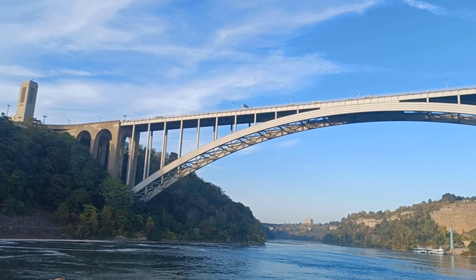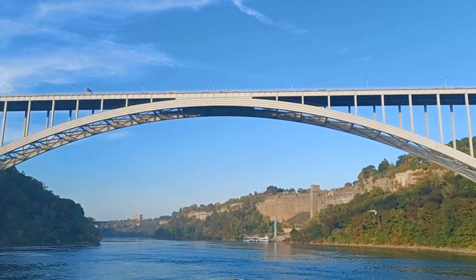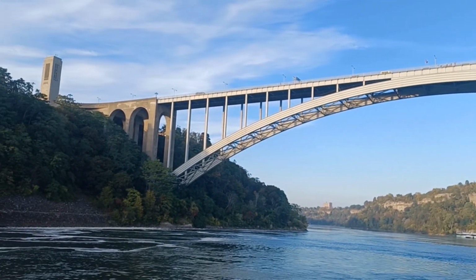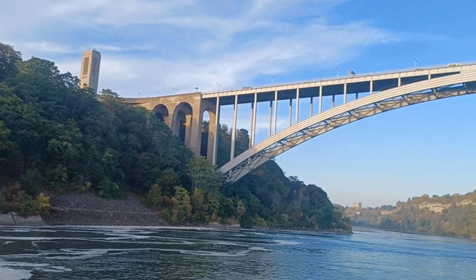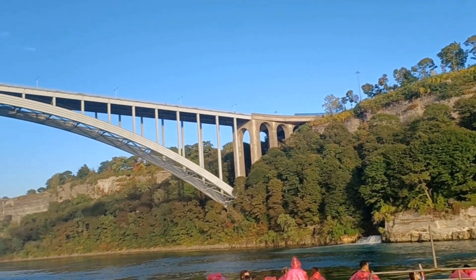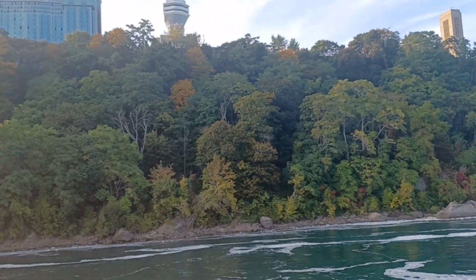This is the bridge connecting the Canada side and the U.S. side. So to your right is the U.S. side. Very refreshing. And to the left is the Canadian side. So we are now in Canada. So this is the U.S. side. And this is the Canada side.